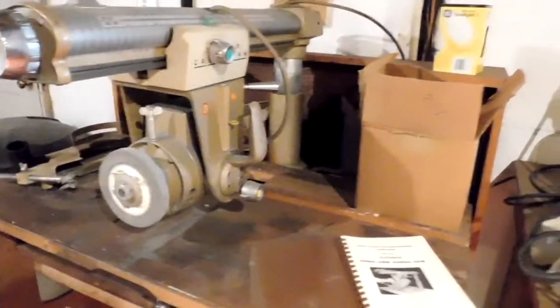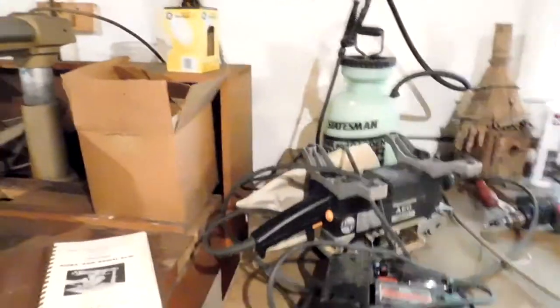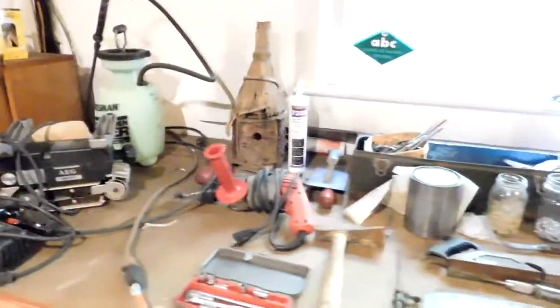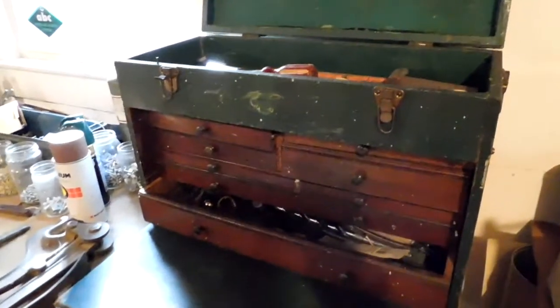I'm going to fire it up in a second here, so you can still hear me talk for the rest of the 10 seconds it's going to take me to show you the basement, so you can see it's working good. It's another thing we like to do with these videos: some of this old stuff, everybody always asks, does it work? Look at this nice old, I guess you'd call this a machinist box. Very cool. It's also full of old tools.